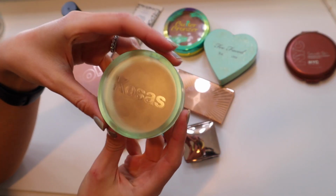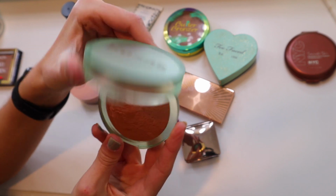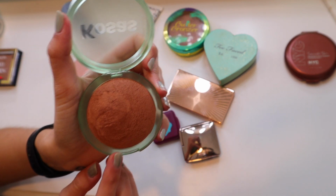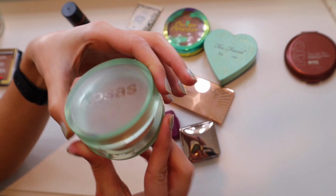A new bronzer addition to my family. Look how pretty this packaging is. This is the Kosas bronzer and I have it in the shade medium. I just talked about this in my Kosas brand review video, which I can link up above. I am absolutely loving this bronzer.